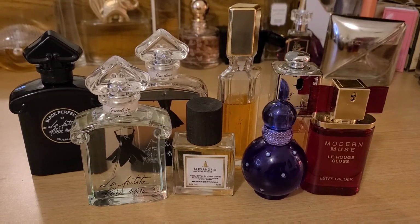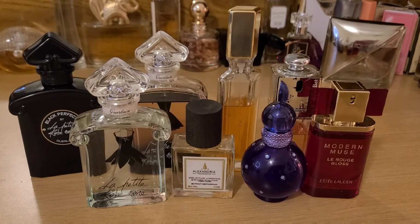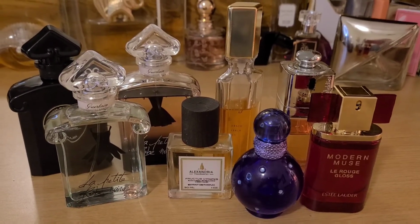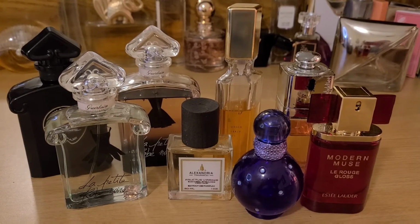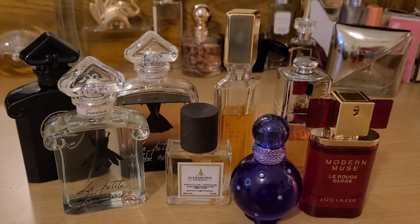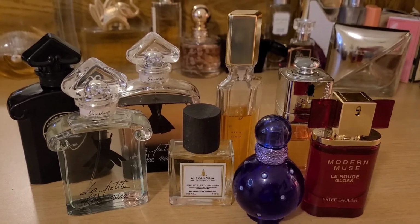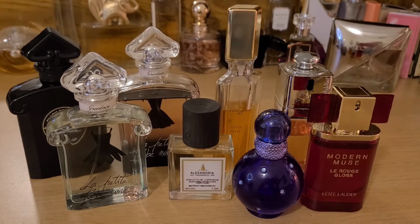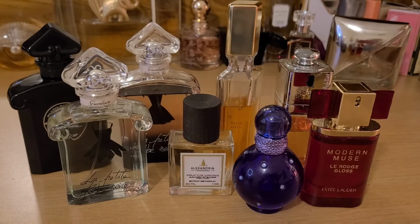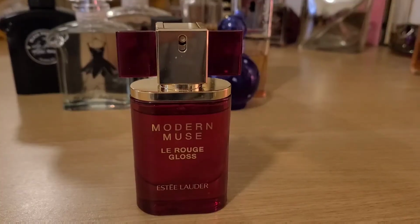This time I'm going to be talking about fragrances with the note of cherry or sour cherry. Cherry is my favorite note of all time, besides vanilla and almond and iris. I have quite a few favorite notes, I guess, but cherry is definitely one of them. I absolutely was on a cherry kick for a while, as you can see, and I was definitely craving all things cherry. I hope you enjoy this video.